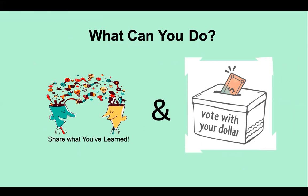Another big thing you can do is vote with your dollar. Try to give your money to companies that support the values that you want to see in the world. You can avoid purchasing products that have a lot of excessive plastic packaging that will just go to landfill. This is not always easy for everyone, because sometimes those things are more expensive if they're more sustainable, but do the best that you can and try to use your own cups instead of getting a cup that has to go to landfill, and just make small changes every day.